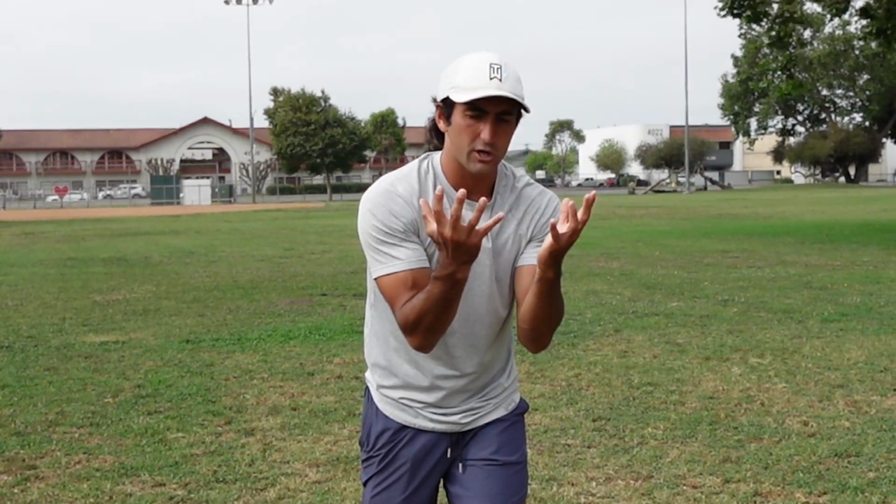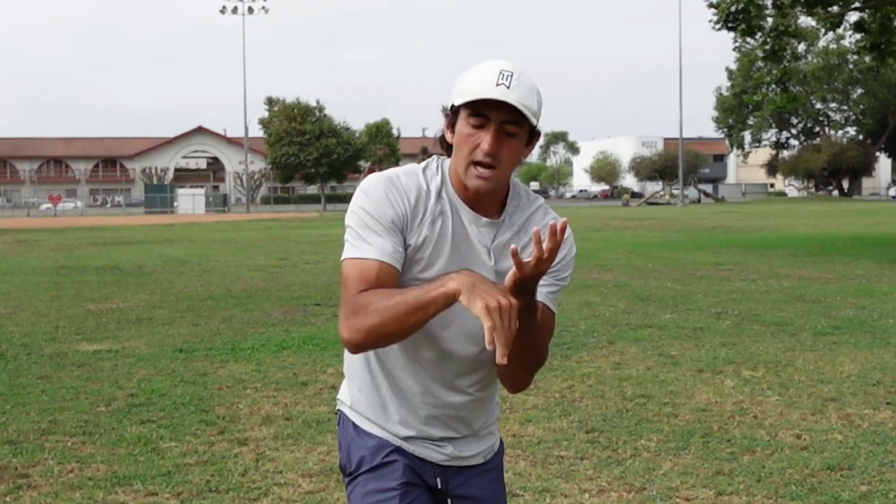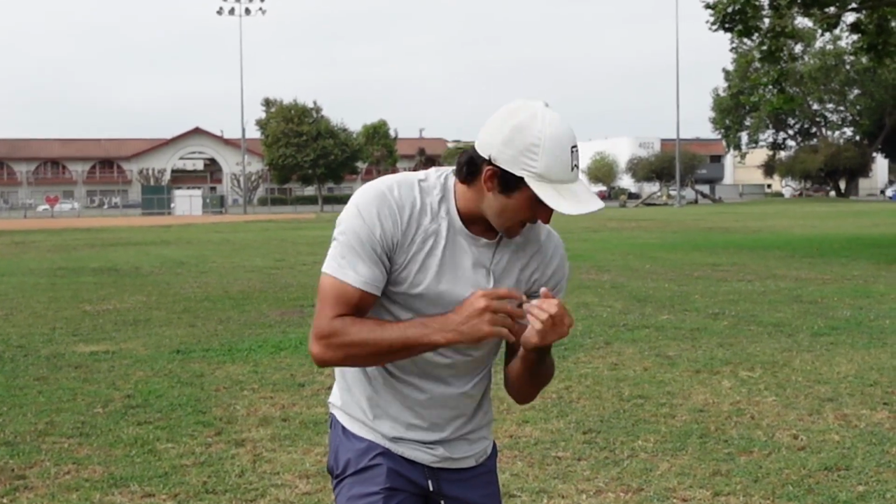Guys, what we need to do is we want to try to keep my pinkies almost touching, so when that ball is tracked down, it's not going to go through the middle of my hands. I could absorb the catch, put this thing away, and be more successful downfield.